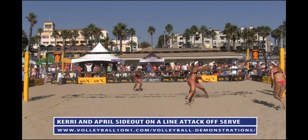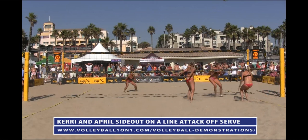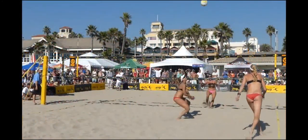But what you'll notice is this forces the defender to go in and protect the angle, which is the biggest area of the court, the right thing to do, which then just opens up all of Kerri's shots down the line. And she just makes this team look silly. Boom. Okay, I think this is really funny.